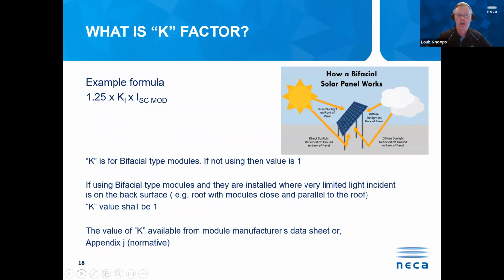So what is the K factor? That formula we had before, 1.25 times K times ISC of the module. K is for bifacial type modules. If not using, then the value is 1. If using bifacial type modules and they are installed where very limited light incident is on the back surface, example, roof with modules close and parallel to the roof, the K value shall be 1. The value of K is available from the module manufacturer datasheet or Appendix J, which is a normative reference table.